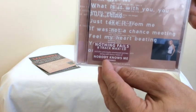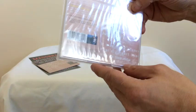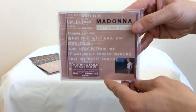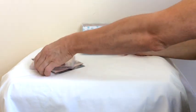Now, this is an Australian edition of the CD with a different sticker. You'll see it's a brown sticker, different to the releases around the world. The actual CD itself looks very similar to anywhere else.